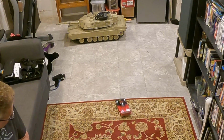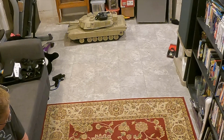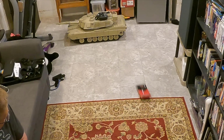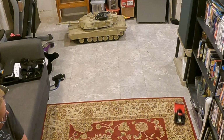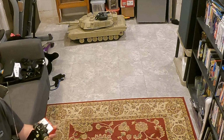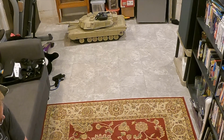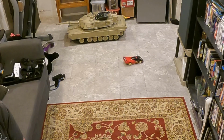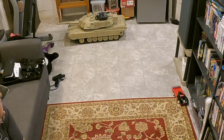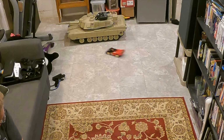This is just regular speed here. Let's see what high speed's like. That was low speed. Of course, the real thing is to maybe take it outside. It's like a drift car with the dry-rotted tires. We're drifting! Watch out for the tank.